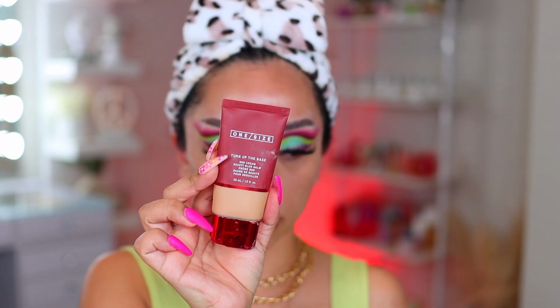I wanted to try out the One Size Beauty primer. This one is a new one, and I don't know how I feel about it. First of all, the smell is very unique. It reminds me of like feet cream. I don't know. It smells pretty funky, and you do have to tap it in. Otherwise, it starts balling up on the skin.